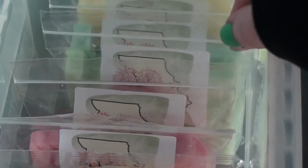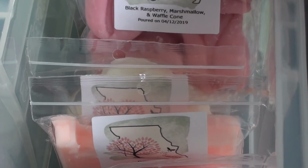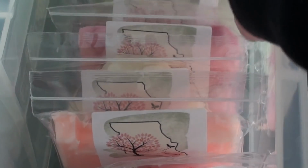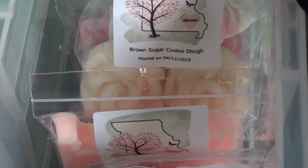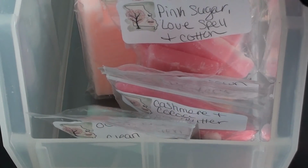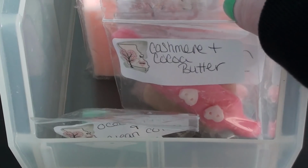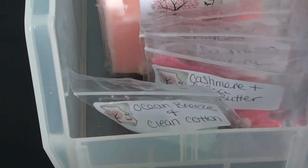So Gain Type and Fresh Picked Strawberry. Velvet Sugar Type. Black Raspberry, Marshmallow, and Waffle Cone. Brown Sugar Cookie Dough. That one smells really good. Date Night. And then I have some samples. Pink Sugar, Love Spelled Cotton. Downtown Bakery. Cashmere and Cocoa Butter. And then Ocean Breeze and Clean Cotton.